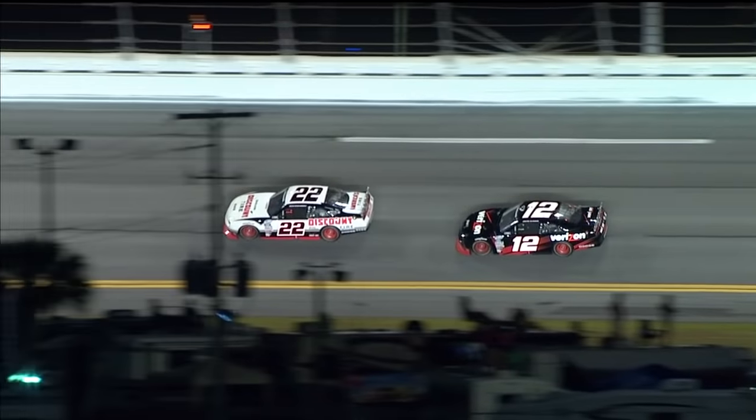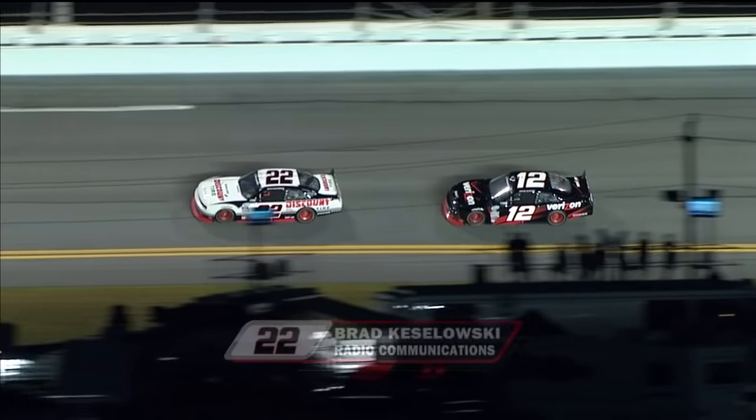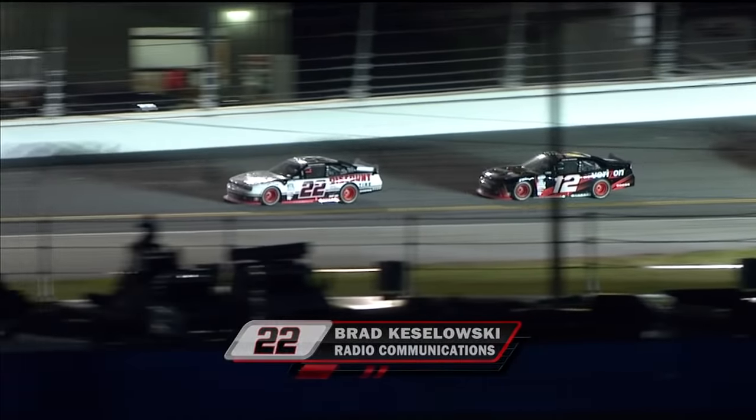Here's Brad Keselowski's radio. Watch the yellow line here. Oh, crap. I got to spin behind you. Caution. Get up. He's behind you. Come on. Come on. Watch out. Get going.